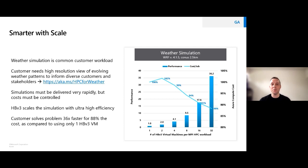Here, I'm showing an example of running a highly popular weather simulation application called WRF, as it's commonly referred to within the community. This is an application that a large percentage of stakeholders in the weather simulation community, whether they're private or government consumers of this information, really rely on the output of in order to understand how standard or even significant and severe weather events are going to impact their communities.